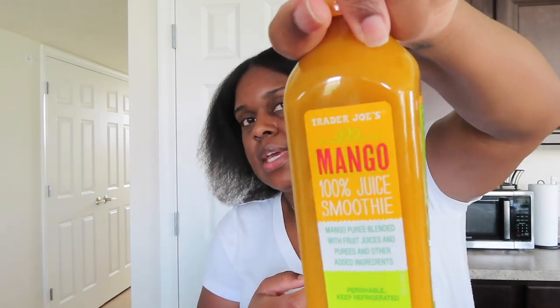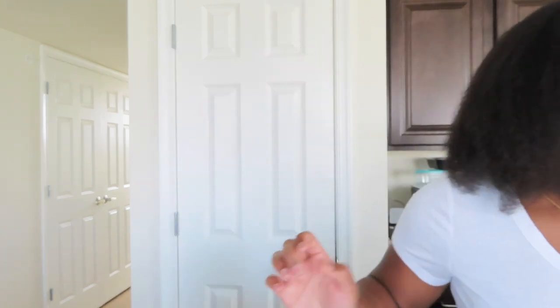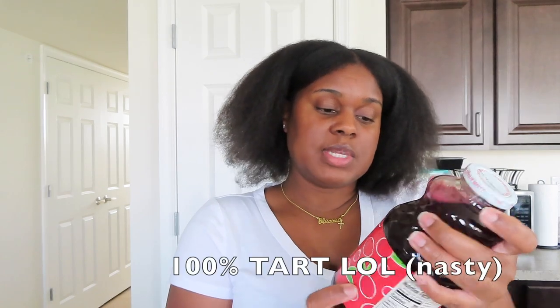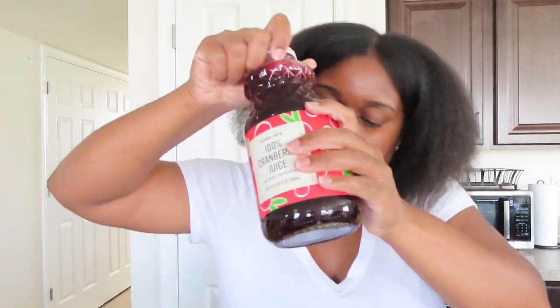And then I got the mango juice smoothie again. I got that last time. I did like that. And then I got this to try, 100% cranberry juice, not from concentrate. It has 17 grams of sugar. Again, I'm not sure exactly what that means, so I guess it's not super sweet, but obviously it's going to be sweet somehow. But I like cranberry juice, whether it's the cocktail one or regular, so I figured I would try this because this might be seasonal, because I feel like I didn't see this last time, but it could be for like Christmas, not necessarily.